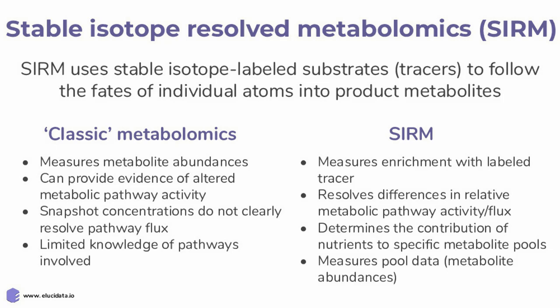With the SIRM approach, we are using stable isotope-labeled tracers, and those result in enrichment with the label in downstream metabolites from that particular substrate. That allows us to pinpoint specific pathways and determine relative activity or fluxes of those pathways. We can get a better idea of the contribution of nutrients to specific metabolite pools. And just like in classic metabolomics, we still get that pool information or metabolite abundances.